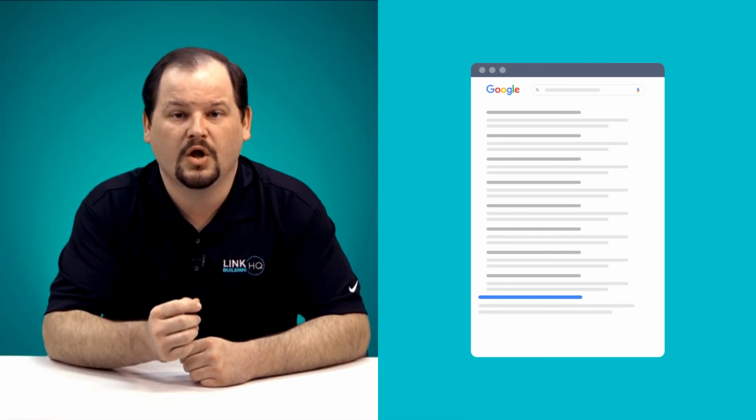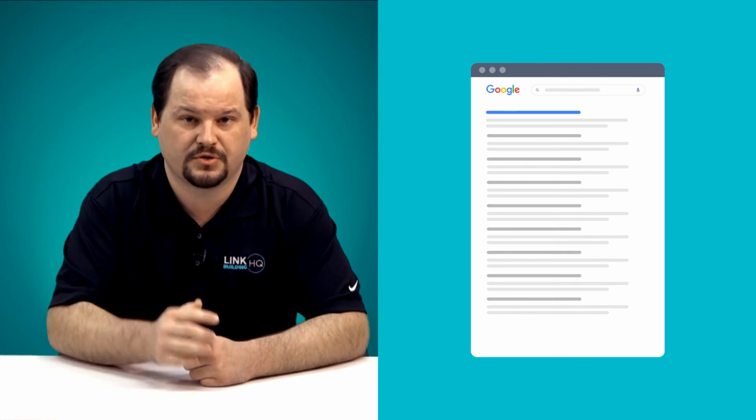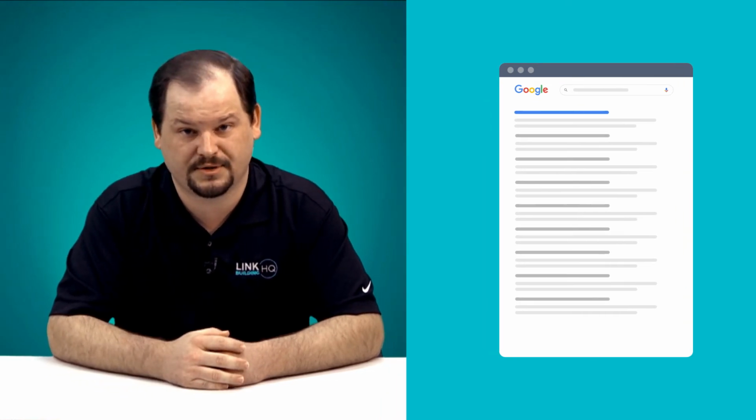Some ranking factors have been publicly identified by Google. Some have been identified by top SEO professionals through studies and proven experience. And some are just educated guesses. And search engine optimization is all about improving your rankings so you can show up at the top of search results for your target keywords.